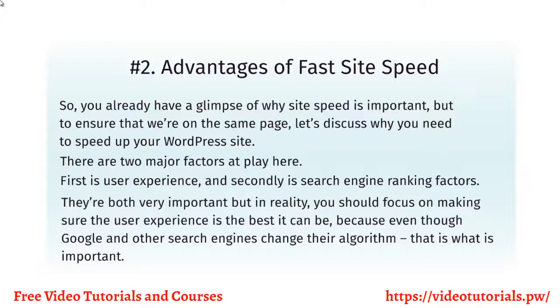Now, they're both very important, but in reality, you should focus on making sure that the user experience is the best it can be, because if you think about it, that is who you are trying to impress. That is who you're trying to engage, and ultimately that is who is going to take action, whether that be sign up on your list, buy your product, follow you, become a fan of your brand. So ultimately, like I said, that is who you're trying to impress.